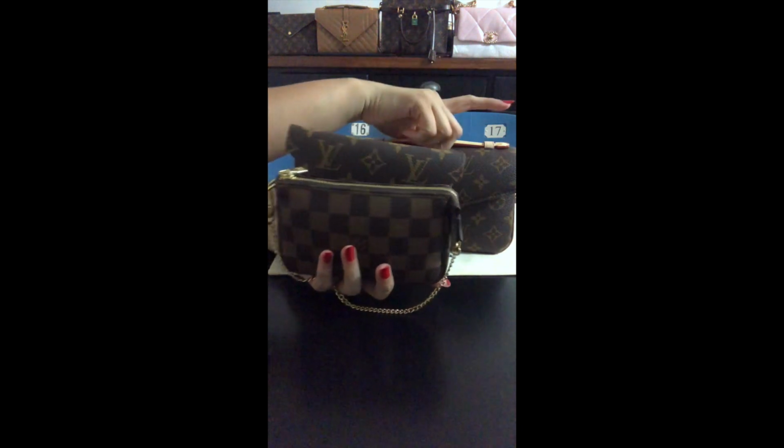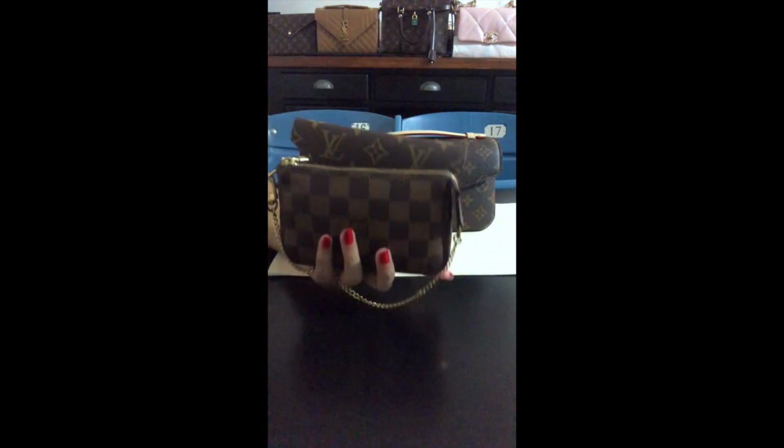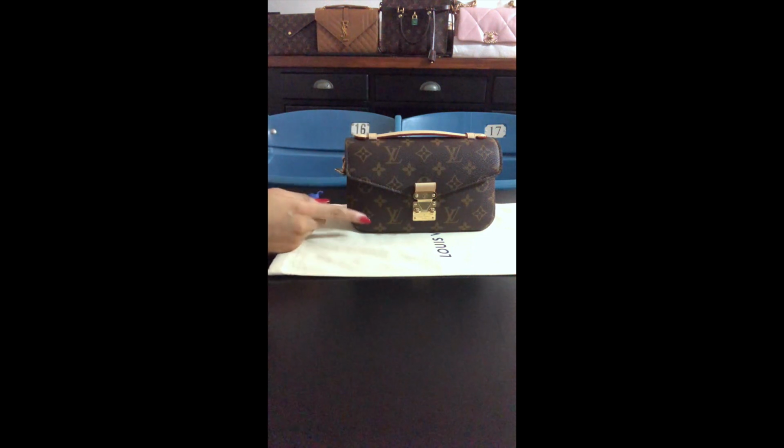It's now pretty much the end of September. I feel like in October there might be a price increase looming. The launch of this bag is actually supposed to come out later on in October.